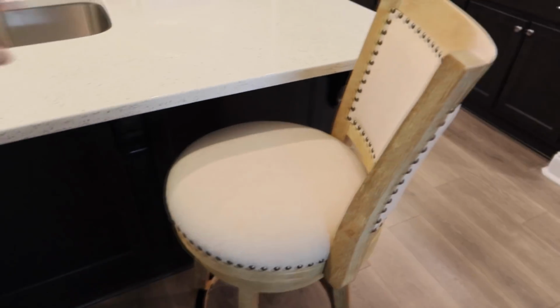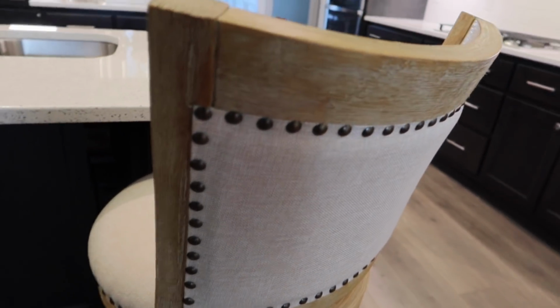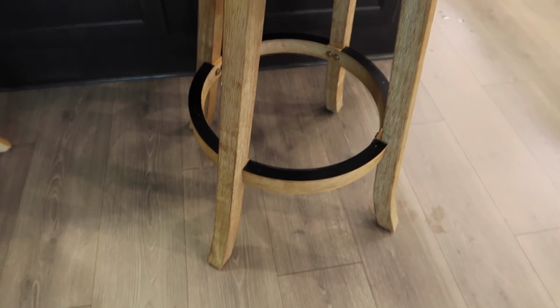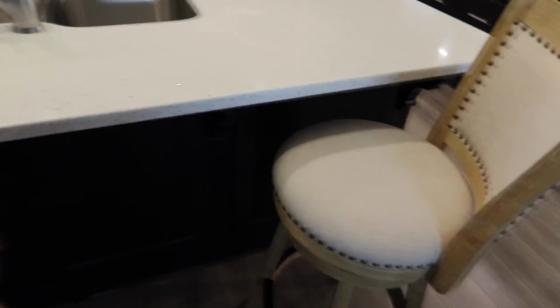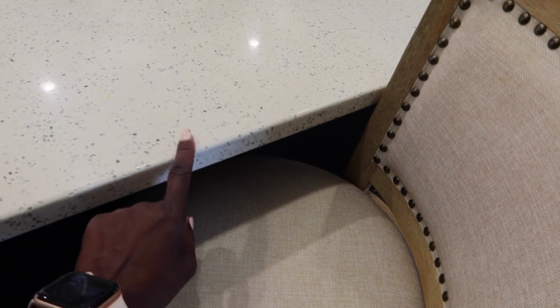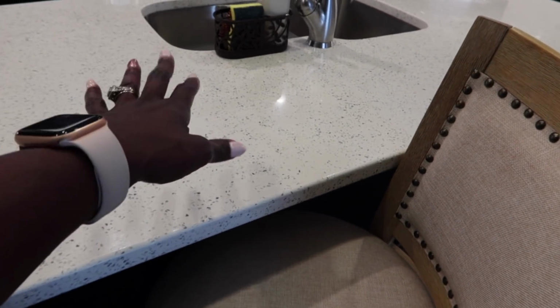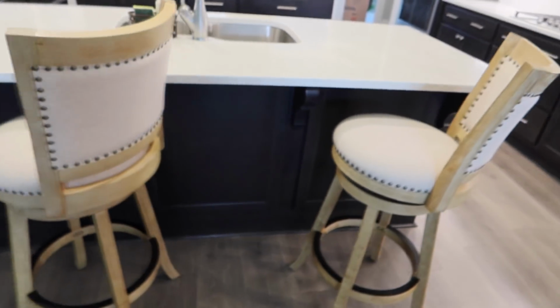If you guys wanna know where these are from, I'll try to link them below, or if you ask me by request, I'll find them for you. I just love, love, love the detail in the bar stool. It's kind of giving you a modern farmhouse theme, which is the theme of our house basically, but I absolutely love them. They're a little bit too high for the bar simply because our last house was higher, our island was higher, but I thought they still work. I can still sit in them comfortably, and I absolutely love how they look right here.